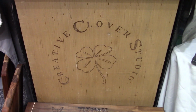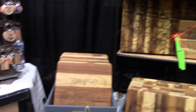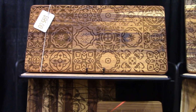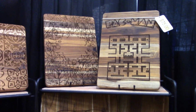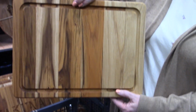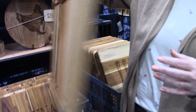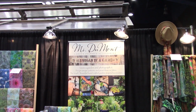The next thing we stopped by was the Creative Clover Studio. I have a big passion for carpentry and woodworking, and these are laser cut cutting boards. And honestly, if I needed another cutting board, I would have brought several of these home. They're gorgeous and they're decorative on one side, so if you're going to leave them out on your counter, you can flip them over to use them on the side that's not cut up. So there's a blood ring, as my uncle, who is a carpenter, calls it, or the crumb ring, as the gal in the shop called it. Check them out.